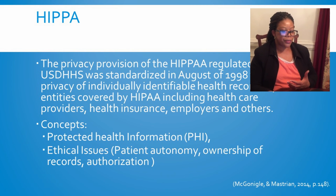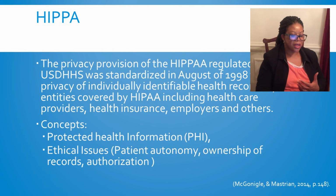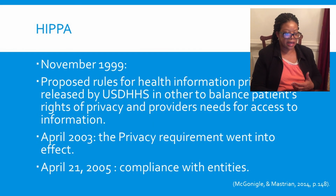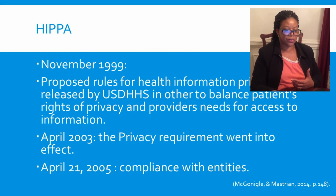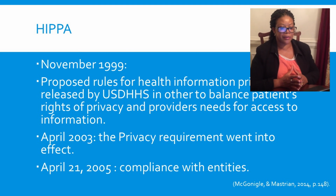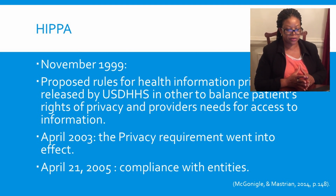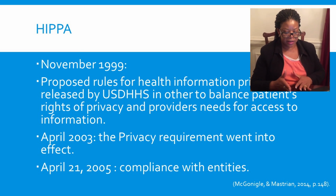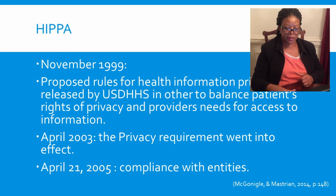Concepts like protected health information and ethical issues came up in the discussion, and in November 1999, the proposed rules for health information privacy were released by USDHHS in order to balance patients' rights of privacy and the provider's need to access information. And in April 2003, the privacy requirement went into effect, and in April of 2005, compliance was demanded of all entities to comply with the HIPAA section.